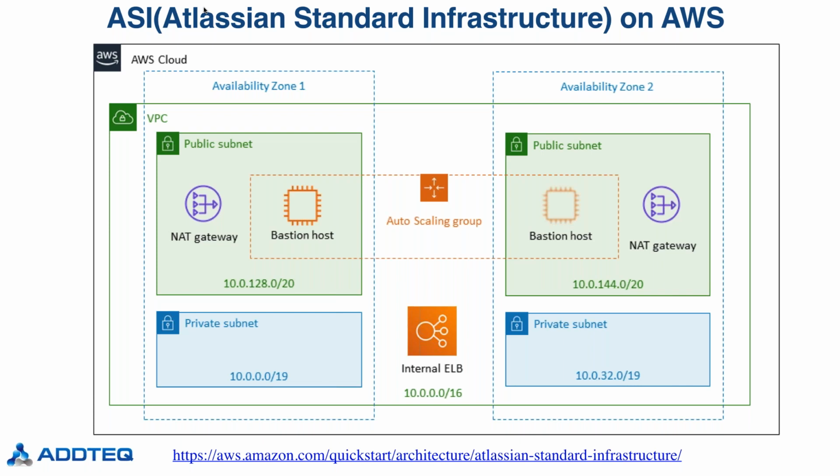And this ASI provides common components, including the VPC, as well as the different types of subnets required, and also the Bastion host, which you would use if you need to access any of the application nodes.